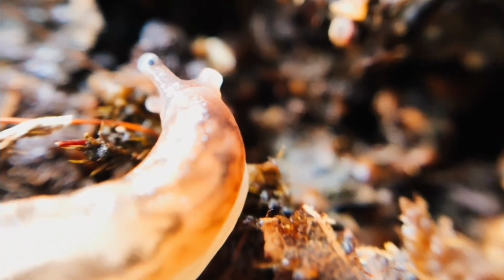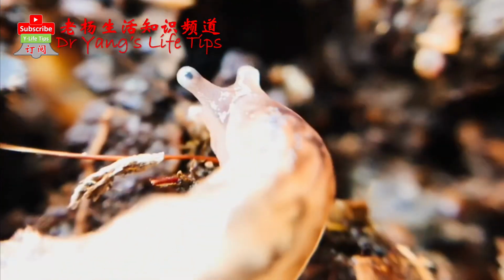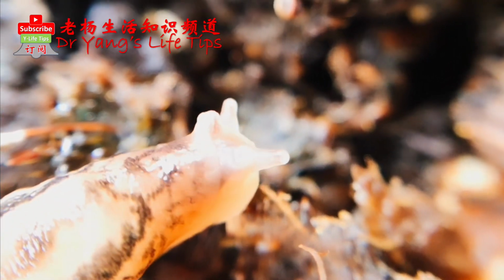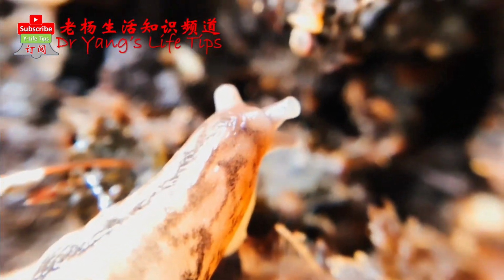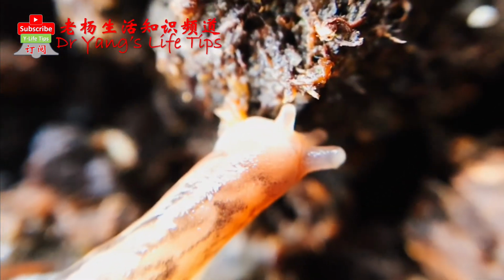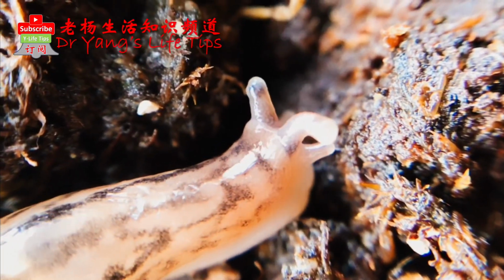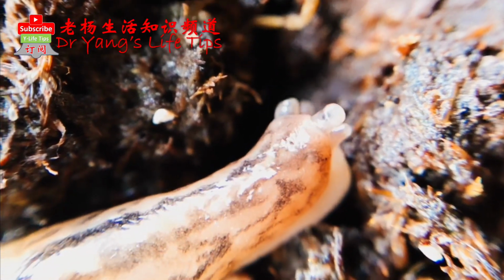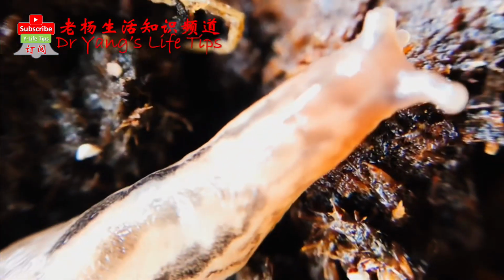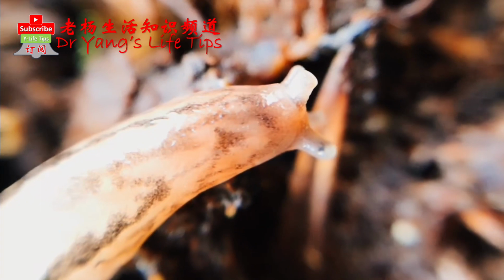Slugs' bodies are made up mostly of water, and their soft tissues are prone to desiccation. They must generate protective mucus to survive. Many species are most active just after rain because of the moist ground. In drier conditions, they hide in damp places such as under tree bark or fallen logs, rocks, and man-made structures such as planters to help retain body moisture.